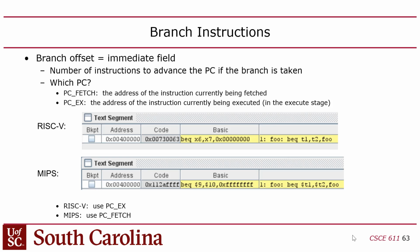But in RISC-V, they changed that. I don't know why. In RISC-V, if you want to branch to yourself, the branch offset has to be 0, because the branch offset is calculated relative to the branch, not relative to the instruction that's after the branch in the code. Okay? So who cares? What's the difference? Well, what that means is that if you were following the MIPS way of doing things, you would use PC fetch when you calculate your branch target. But if you're doing the RISC-V way, you have to use not PC fetch, but PCEX, which is the delayed form of PC fetch, right? You have to delay PC fetch by 1 cycle. Does that make sense?